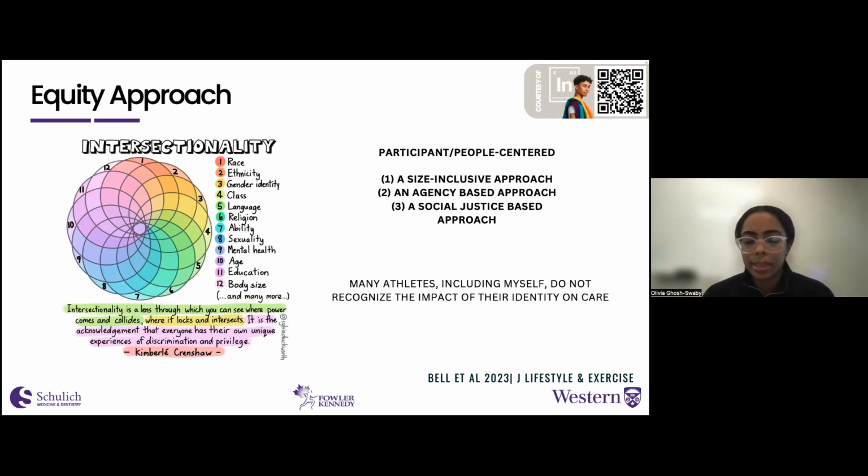But what I want to highlight is that at the primary care piece, we need to ensure that athletes have the resources and understand the importance of this intersectional piece, so that they can have a sense of agency in their care and that they've been heard and listened to, with that equity lens, by someone they trust. Some examples of approaches that need to be considered: for example, size inclusive. Exercise is medicine, and what the exercise environment looks like tends to favor a specific body size. For those outside of that norm, how are they considered and approached in this conversation?